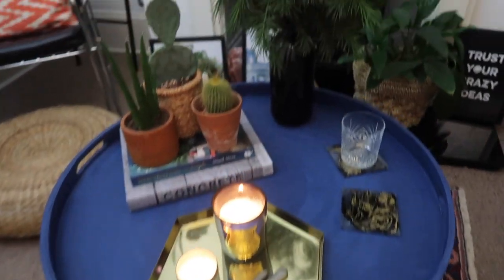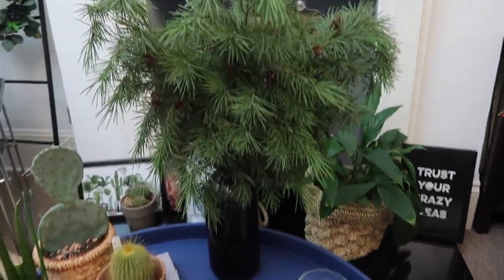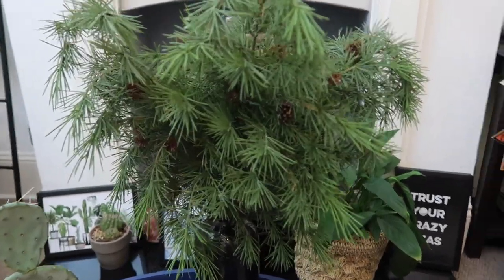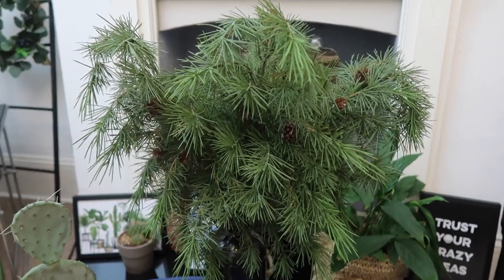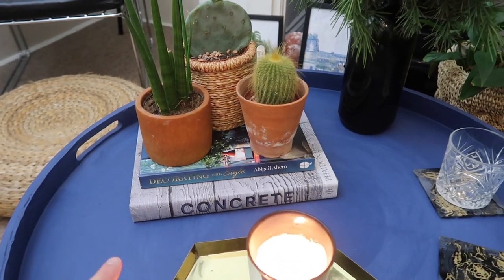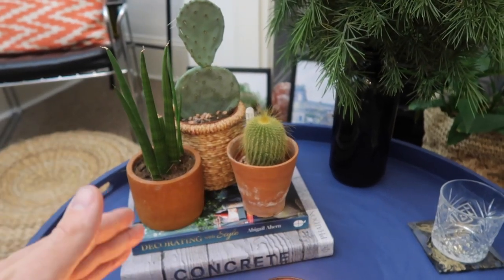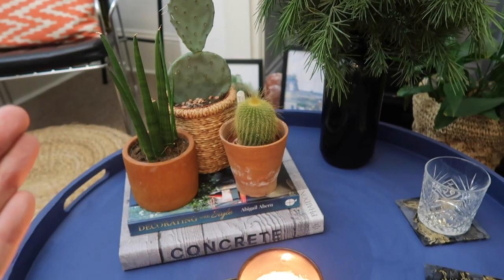It's on, and I've just added a few bits to style it up. So we've got this vase at the back there with some faux foliage, Pine Branches by Abigail Ahern. I've also got her book there, stacked up on this concrete book, along with three cactus and succulent kind of collection stacked up on the books. I always think that looks really nice.